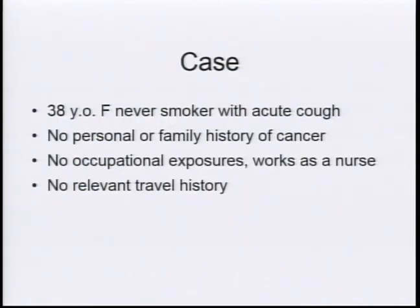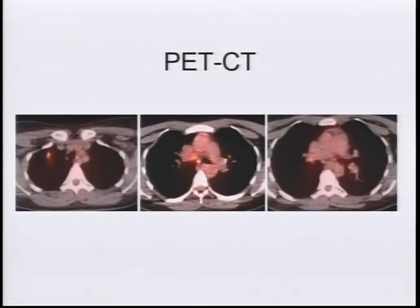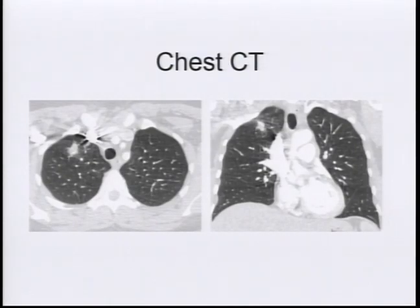So this is a 38-year-old female, never smoker. She was a nurse. She is a nurse. She had what sounded like acute bronchitis, and for some reason, without any risk factor, she got a CT scan. And the CT scan showed a nodule. And she got herself a PET scan also because she was very insistent. She was very worried about this.